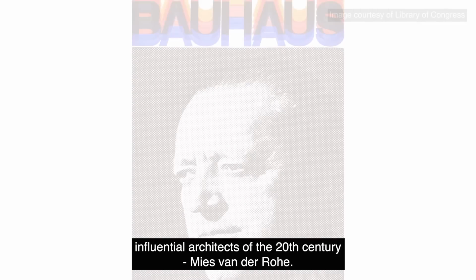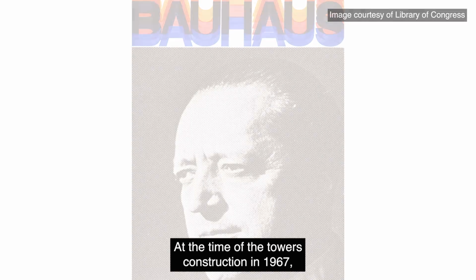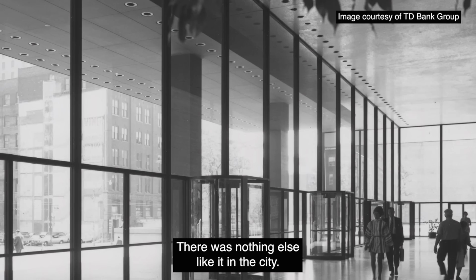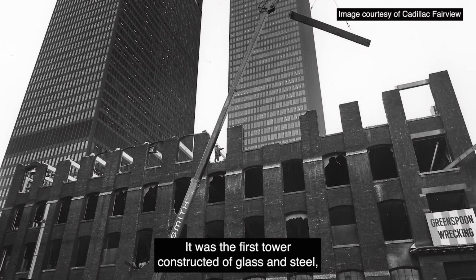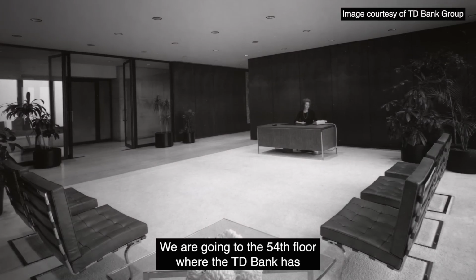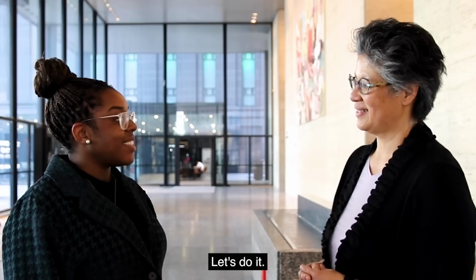So the TD Bank complex was designed by one of the most influential architects of the 20th century, Mies van der Rohe. At the time of the tower's construction in 1967, it was the tallest building in the Commonwealth. There was nothing else like it in the city. It was the first tower constructed of glass and steel, and it changed the city's skyline forever. We are going to the 54th floor, where the TD Bank has carefully conserved it in order to be true to Mies' vision. Let's do it.